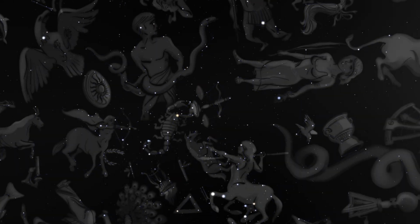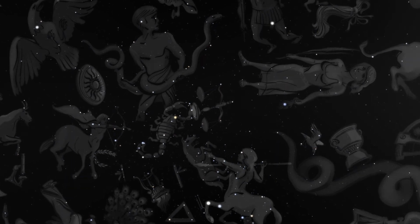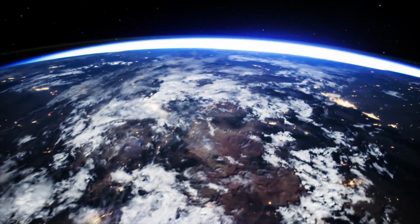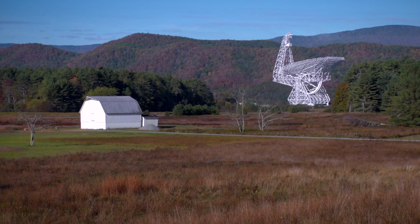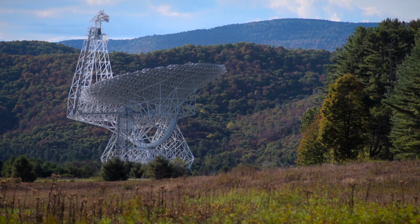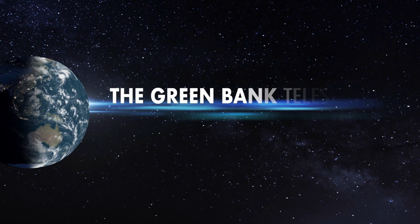For centuries, humans have looked to the sky to answer some of life's biggest questions, forming tales of mythology and creation to answer, how did we get here? And searching the farthest depths to answer, are we alone? Now, astronomers from all over the world use the Green Bank Telescope to find answers.